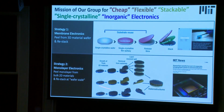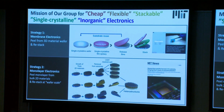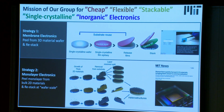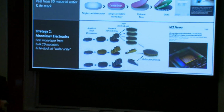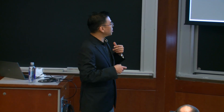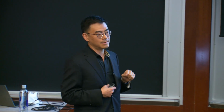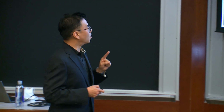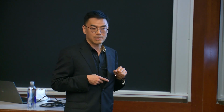That's the first strategy. The second strategy is to scale up the 2-dimensional material heterostructure. So 2D heterostructure, this kind of term, you must have heard about it. Ever since the Nobel Prize went to the UK group that developed the way to make graphene, 2D material research has boomed. There are so many interesting papers out of this community, and 2D material can do this: cheap, flexible, stackable electronics, because it's monolayer-based electronics. However, it's been really hard to make single crystalline 2D material electronic components. Also, there is the scalability issue. The scale of this 2D material heterostructure is around the micron size. So that is a limitation.